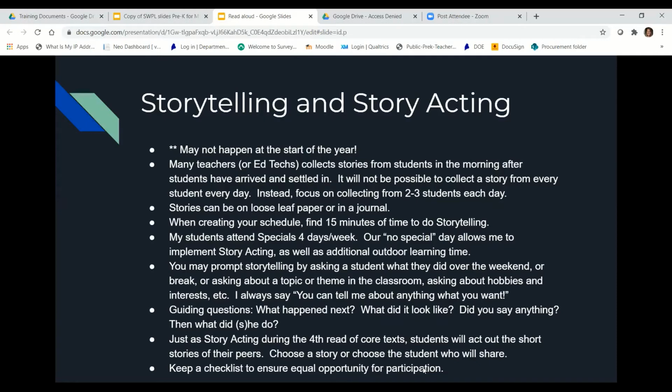Okay, so back to storytelling and story acting. Question real quick. What part of the day are you generally doing your read alouds? In the morning. For me, in the morning. Our afternoon is pretty packed between lunch, rest time, and specials, usually, so in years past we typically do read aloud, intro to centers, and centers during that morning portion of our day.